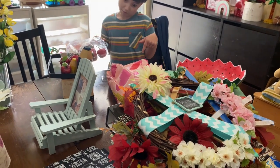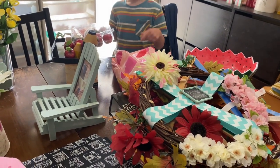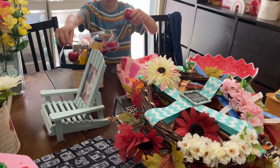This is totally messy. Did she get into the apples? Probably not. Oh. I think I did see her touch it a little.